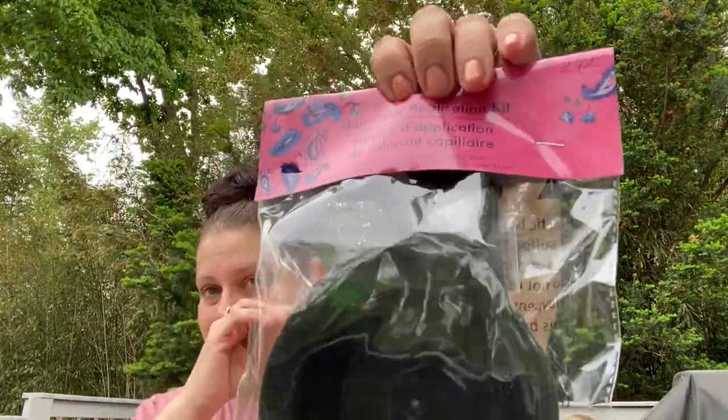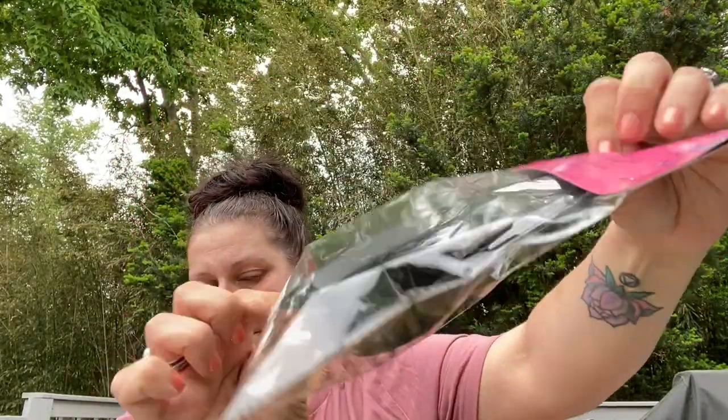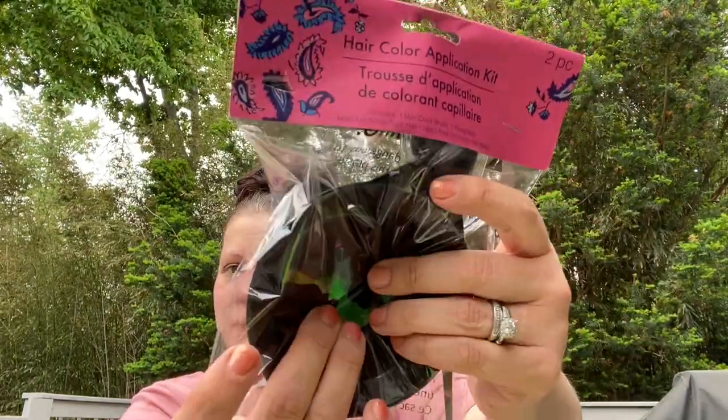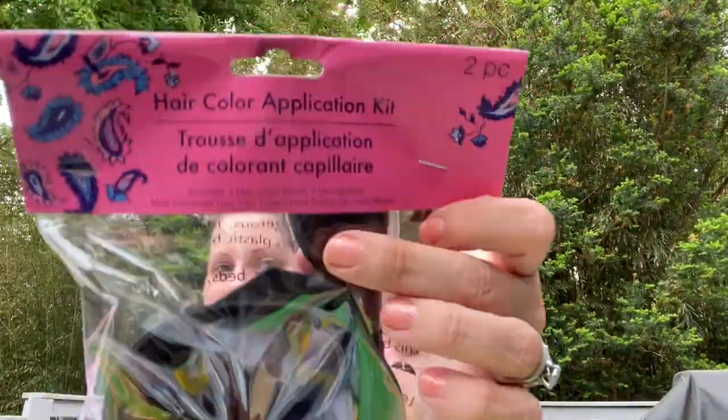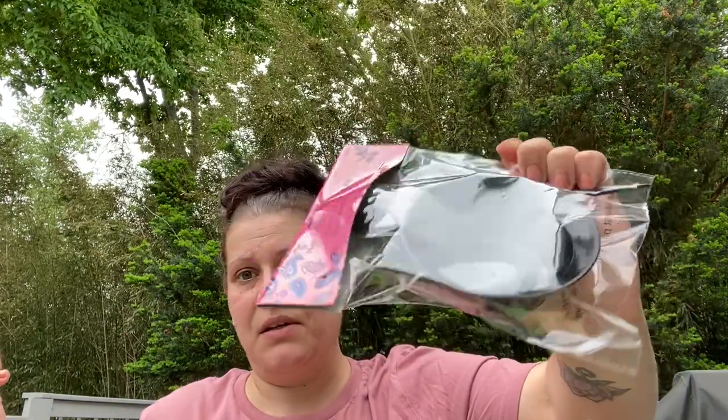And then I also found this. This is distributed by Greenbrier. This is a hair color application kit. And it comes with the little mixing bowl and the little brush. Isn't that so cool? I thought that was cool for when I use like Bigen or henna type stuff. It's just good to have. So I got one of those.